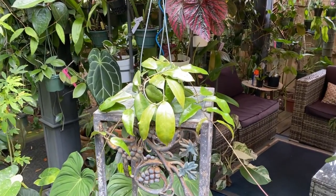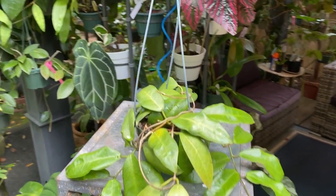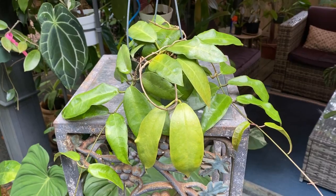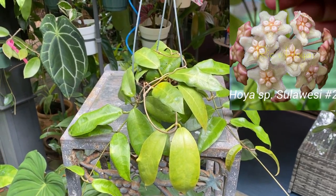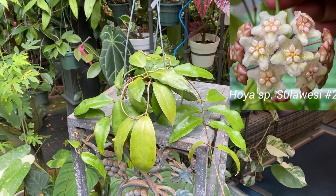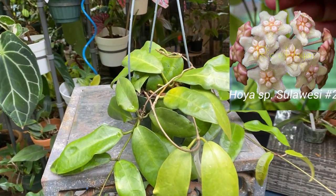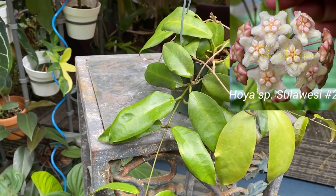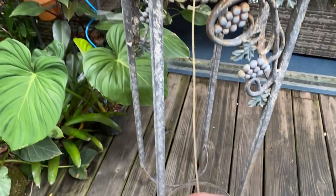This next Hoya is Hoya Sulawesi number 2. So the thing with these Hoyas that are named after the location they were found, there could be many Hoyas from that certain location. So you might run into situations where there are many Hoyas from Sulawesi or from Borneo or from Sarawak. Sometimes they have an accession number, sometimes they don't, but this one came to me as Sulawesi number 2, and I've bloomed it before, and it's going to bloom again, so I'm really excited.